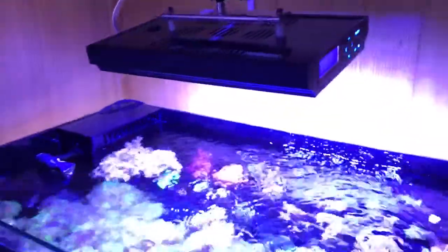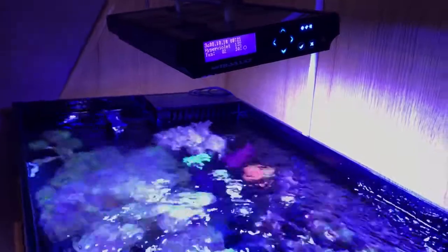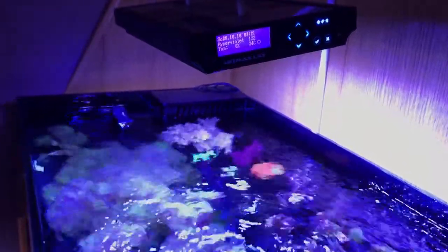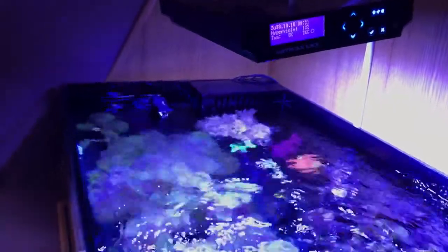And on this tank, I've got a GHL Mitra LX7. This is a brand new light by GHL. It's made in Germany, and it's an incredible light. I really, really like this light. Don't get me wrong, I love the Kessels, but the color that I see for my corals under this light is night and day compared to what I see from the Kessels, and I'll kind of touch on that now.